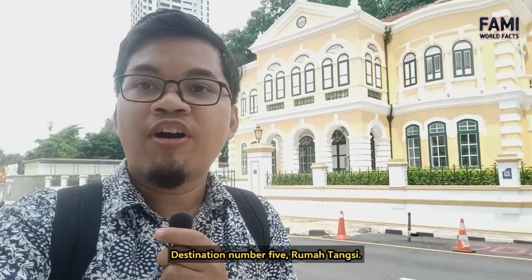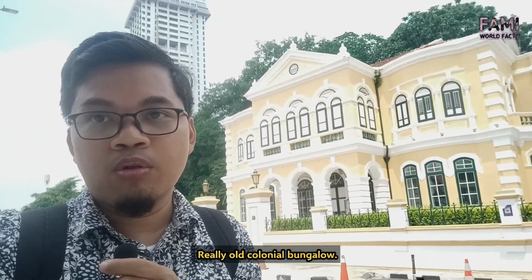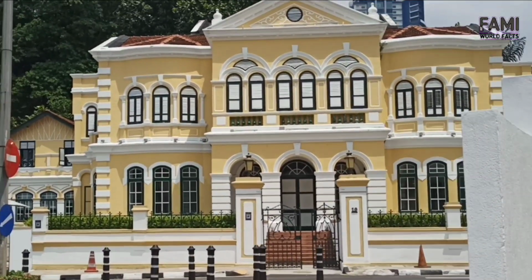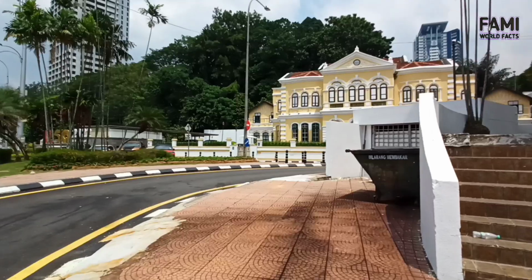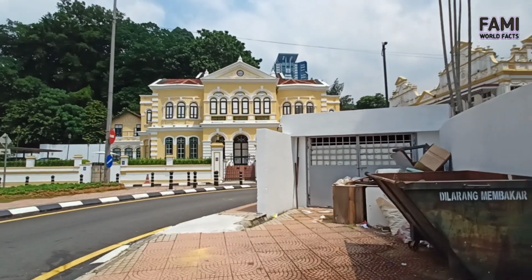Destination number 5, Rumah Tangsi, which is located at Jalan Tangsi. Really old colonial bungalow. This is Rumah Tangsi if you just focus on the building. Using an ultra-wide lens, the path from Merdeka Square to Rumah Tangsi is lined with garbage bins.